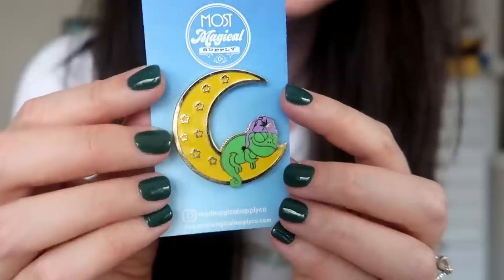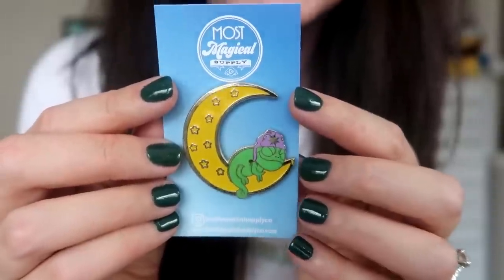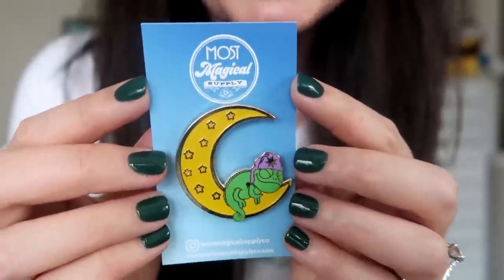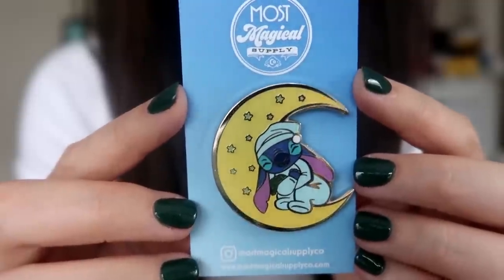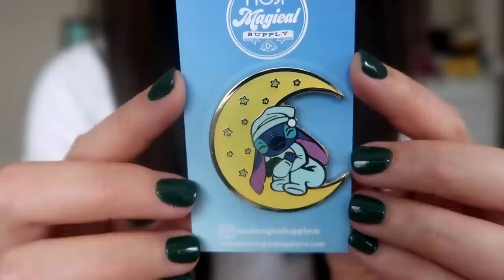I love that he's curled up and sleeping on the moon. This would have been great for my November pin board where I had all my sleeping animals, but oh well, too late for that, but I do love him. Super cute pin. And I didn't think it was possible to get much cuter than that Pascal pin, but check this out. This tops it, I think.